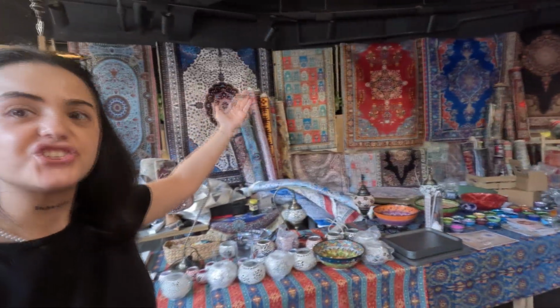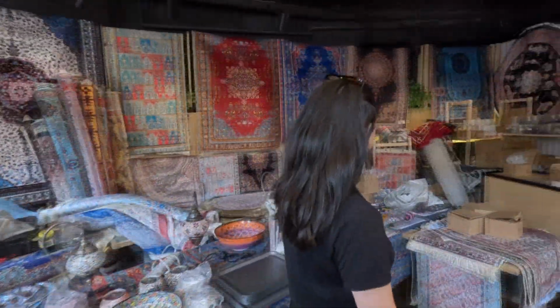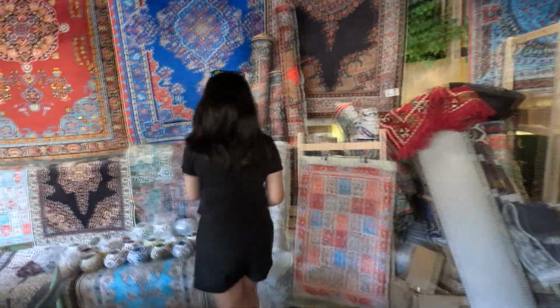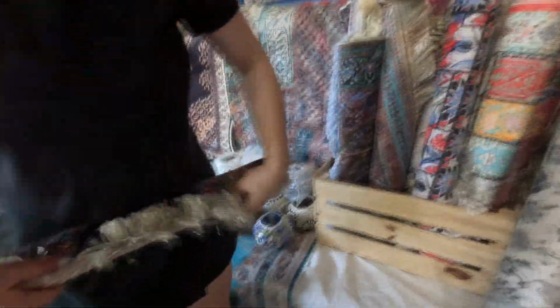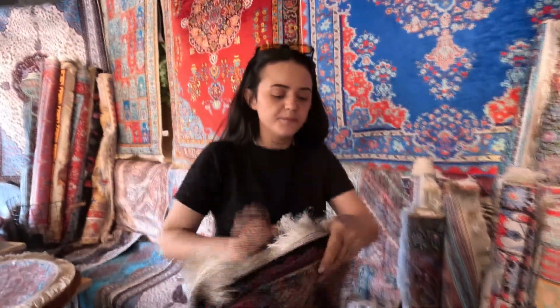And what about all the rugs here? What's the story there? This is the old Turkish rug and carpet. We have different sizes of rug and carpet. For example, this beautiful old handmade one, cotton, from Istanbul.